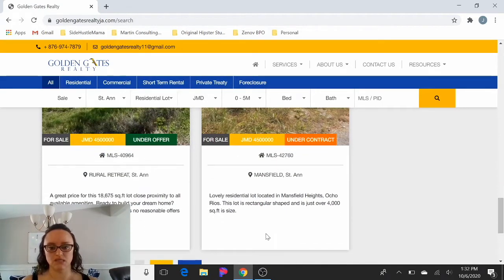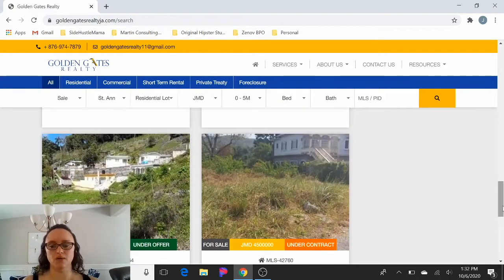All right, so you see some of the lots, like for example, this lot is rectangular and just over 4,000 square feet. So not huge, right? This one here is 18,000 square feet. So that's definitely a little bigger for 4.5 million. So that gives you an idea of what's available up to 5 mil.